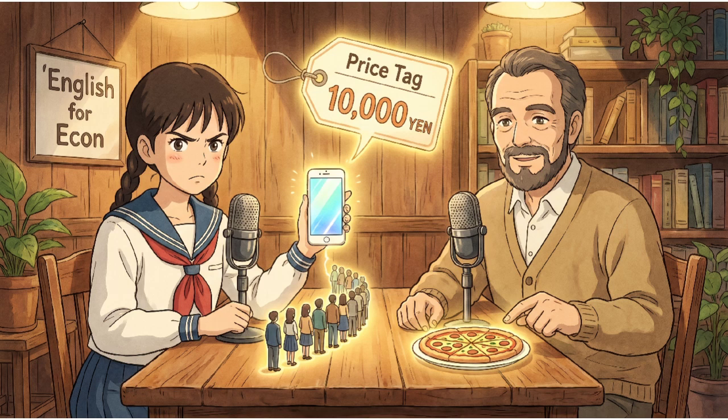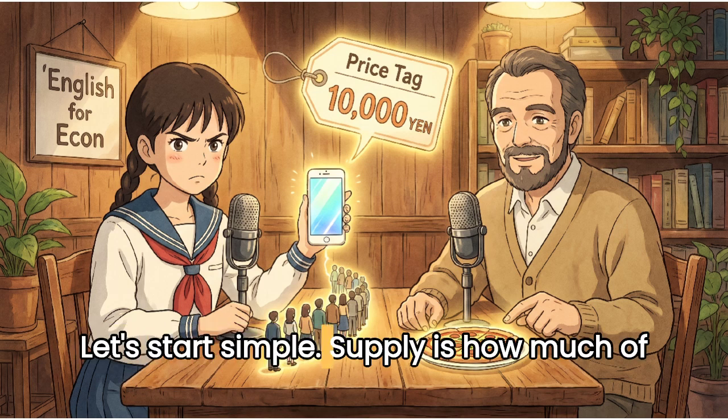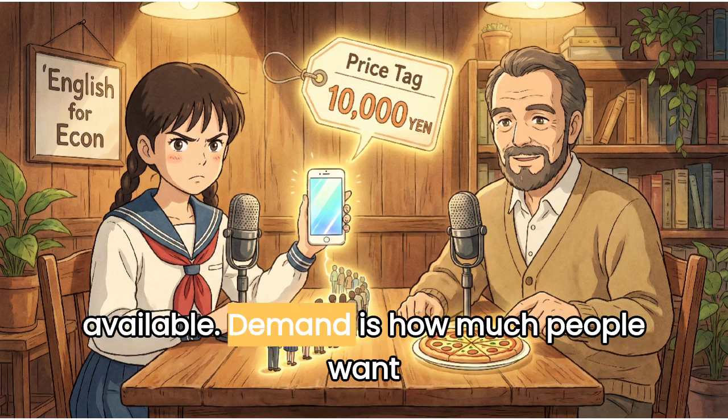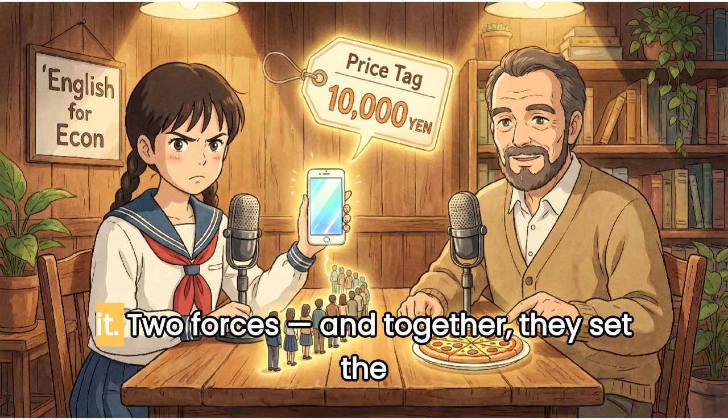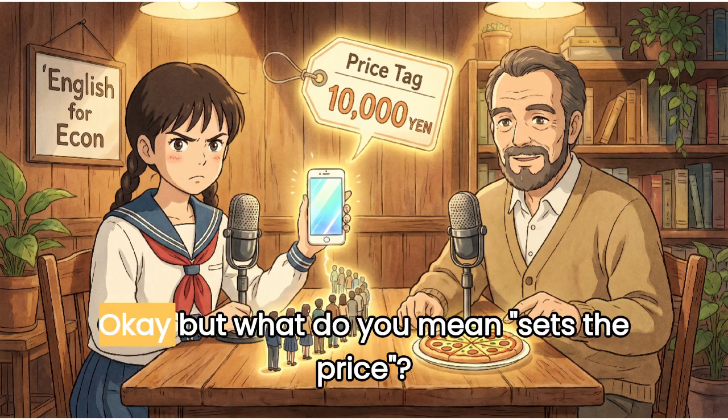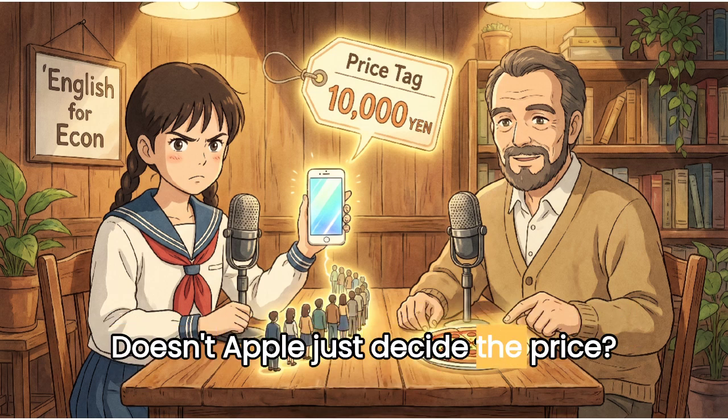Let's go. Let's start simple. Supply is how much of something exists, how many units are available. Demand is how much people want it. Two forces, and together they set the price of almost everything you buy. Okay, but what do you mean sets the price? Doesn't Apple just decide the price?